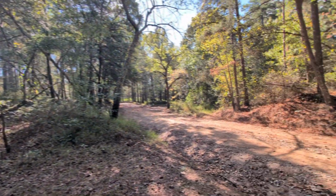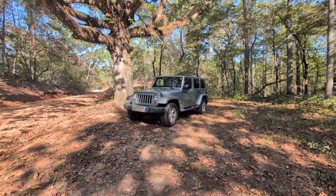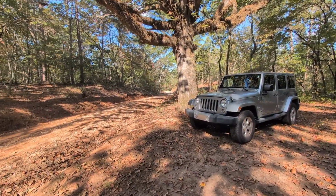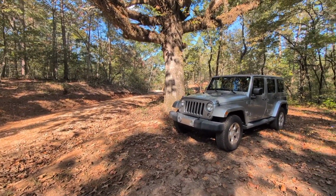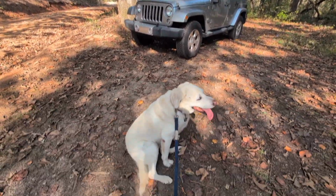Well, that brings us to the end of this hike. The Barefoot Falls Trail. Hopefully the gates aren't closed on me and I can drive back out. Right, Godfrey?